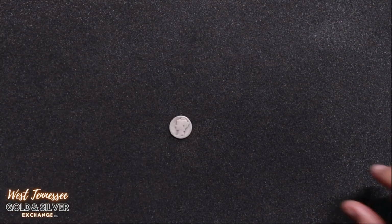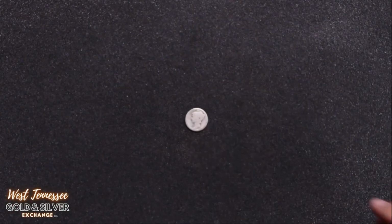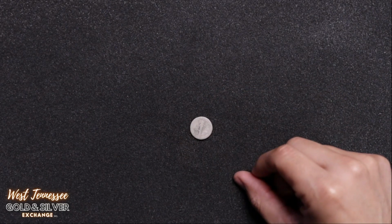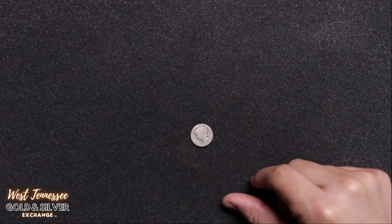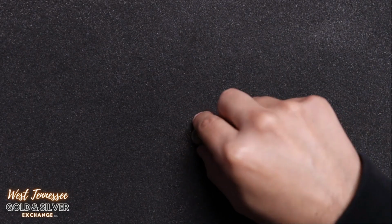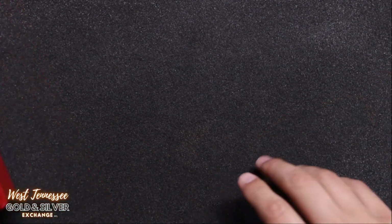Now today, I got this collection right here of dimes to look through. And I also have this dime over here that is a 1916, very worn, and I don't know if that's a D or not, but we will set up the microscope and take a look. So let's save that for last. Right now, let's go ahead and look through this collection right here.